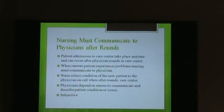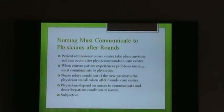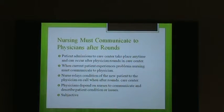Nursing must communicate to physicians, though, after rounds. Patient admissions, new patients coming into the care center, take place at any time and can occur after physician rounds. When a current patient experiences problems, nursing must communicate to a particular physician, and they relay these conditions by phone a lot of times, and that's typically after the rounds have taken place in the care center with physicians. The physicians really depend on nurses to communicate effectively to describe a patient's conditions, symptoms, issues, and so forth, and a lot of it can be subjective.